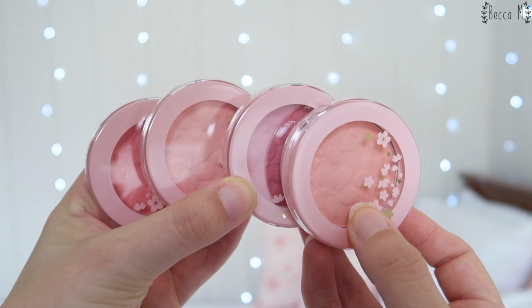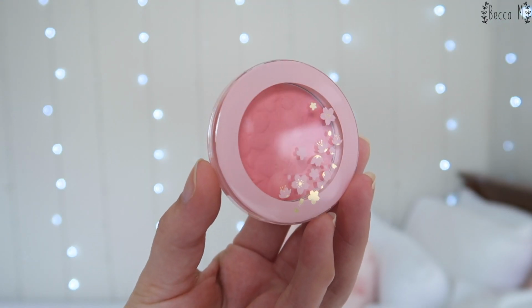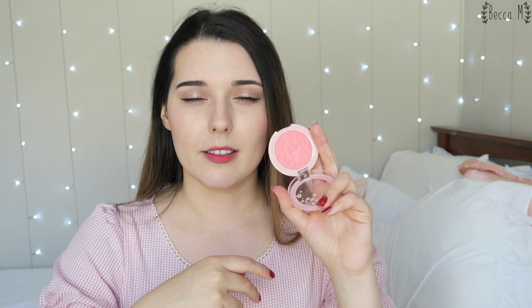The packaging is obviously very cute. It has the most perfect pink outer, and then it also has a little depiction, I guess, of cherry blossoms flying or falling, and it has gold foil on the front, which I think is so cute. Inside, the pan is also pressed with a cherry blossom print, which I think is really cute. I have been using them quite a lot and mine are still there. They are a little bit worse for wear, but I can still see the print, which I think is really cute.